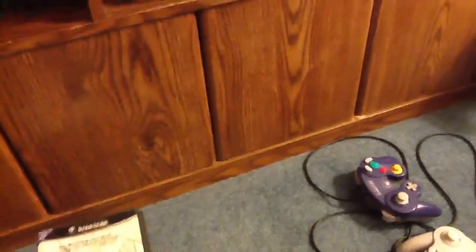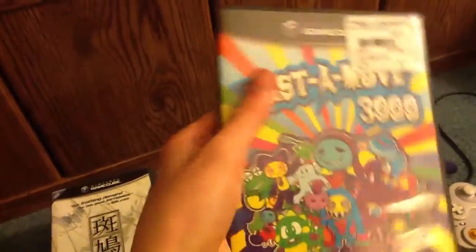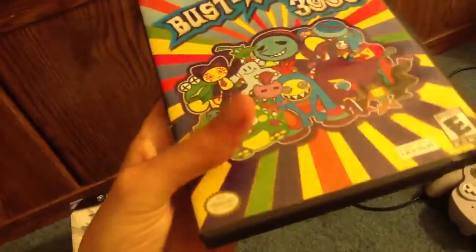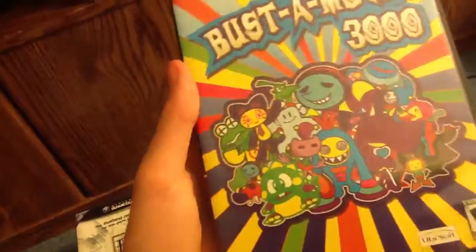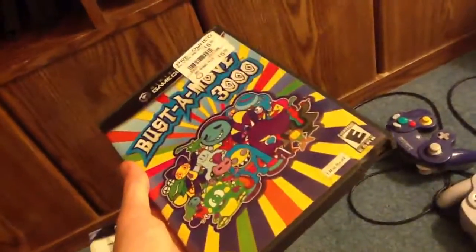Here's one I've been hunting for forever. Bust-A-Move 3000. Okay, it's published by Ubisoft, but developed by Taito, which made Bust-A-Move and based on their kind of mascot dragon from Bubble Bobble. It's a puzzle game, sort of like Bejeweled. Bust-A-Move is unique on its own.